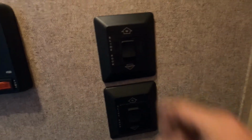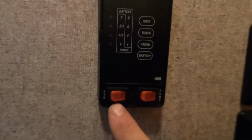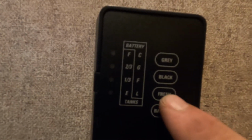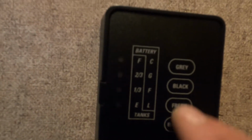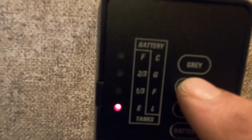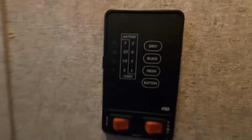To my right, both my slide controls, we utilize those when closing the unit up. Over here is where you turn on your hot water heater. Here's where you turn on your water pump if you're using your potable water. Here's your brand new battery. Fresh tank. That's the one I said hold down to tell when your potable water is full. Black and gray tanks.